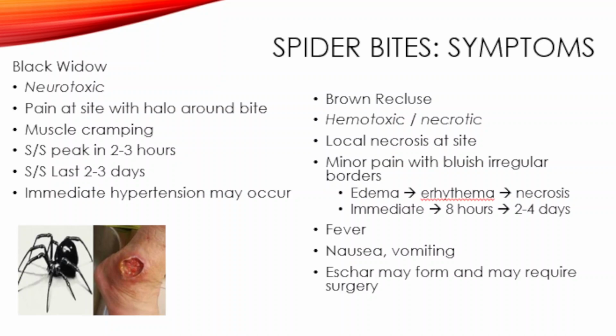Then our brown recluse is going to be hemotoxic, not neurotoxic, and necrotic. So there's going to be an area of local necrosis at the site. You'll notice minor pain with bluish irregular borders. So what occurs is edema, which is an immediate occurrence, followed by erythema, which usually lasts about 8 hours, followed by necrosis, which occurs at about day 2 to day 4 of our brown recluse bites. The patient will also have fever, nausea, vomiting, and an eschar formation that may even require some surgery.